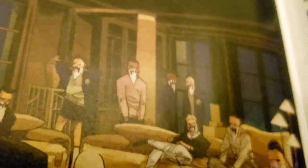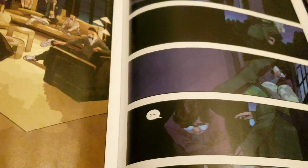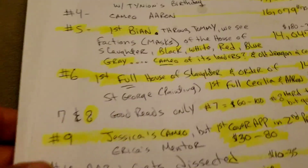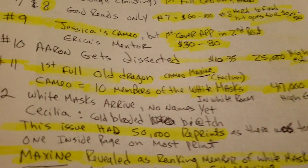Now, you don't see her. I could be wrong about that being Maxine. Maybe she was in the restroom at this moment. But there are 10 people here, and you see the faction right there, and that's the reason why this particular book may be a key if you find it in good condition. That's number 11.